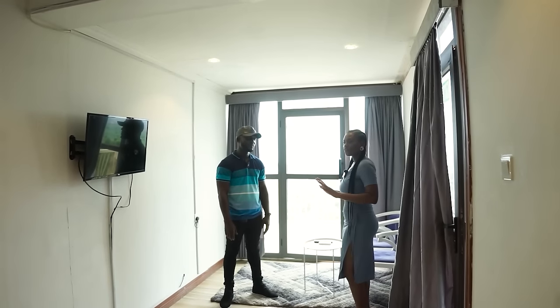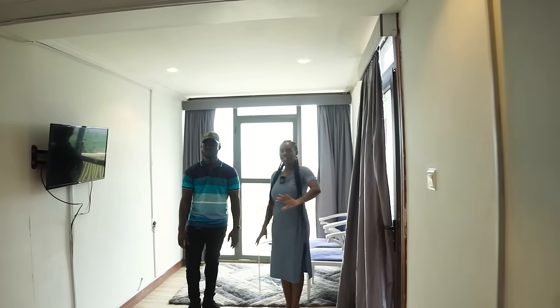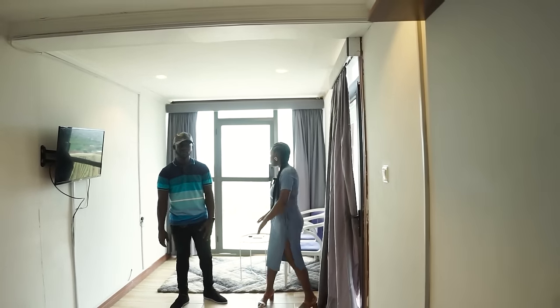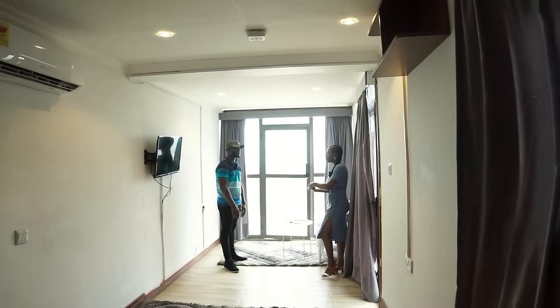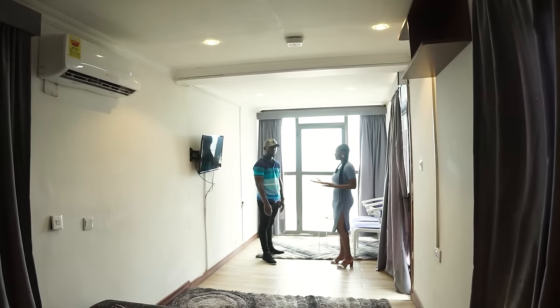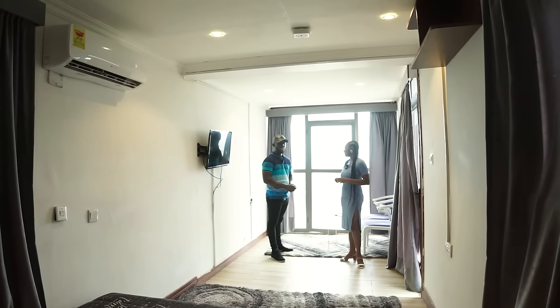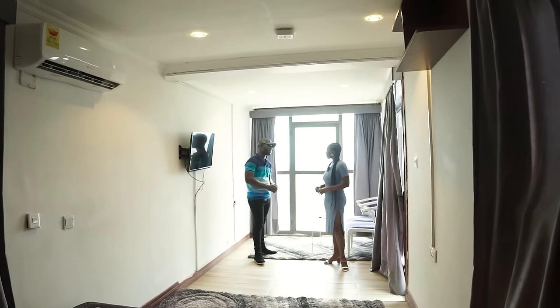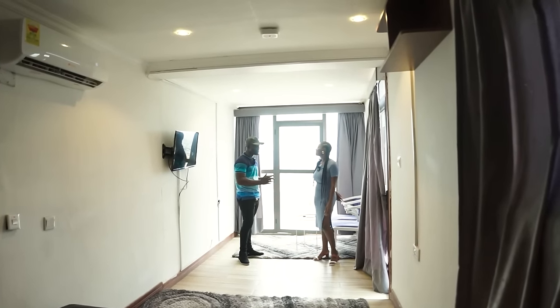Okay, so if we had this unit, and then we wanted, instead of this bed, to fit a kitchen somewhere here, and then maybe have a sofa bed that opens up into a bed, so that this would be like a complete studio unit. That could work. Easily. How much would it cost us? I wouldn't be able to give you an exact figure, so let me just give you a rough figure, because prices keep on changing.